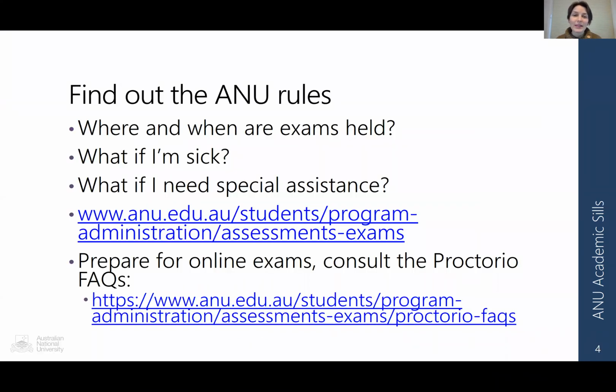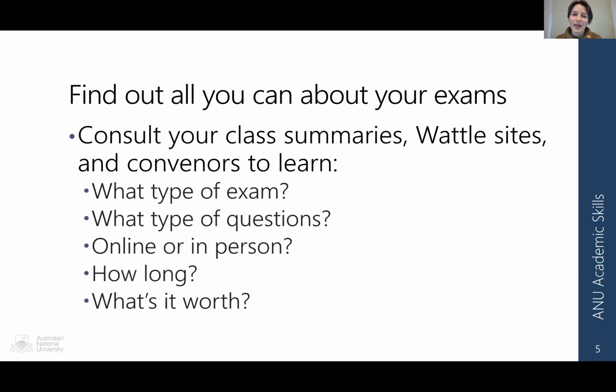Find out first what the ANU rules are. So find out things like where and when the exams are going to be held, what to do if you happen to get sick before the exam, and if you need special assistance. There's plenty of advice on the ANU website, and there's also advice about how to sit online exams if, for instance, your course is using Proctorio. Find out all that you can about your exams early on.